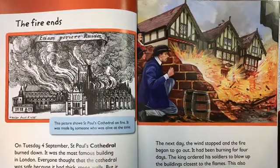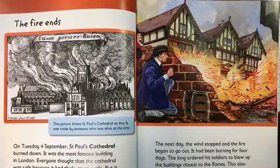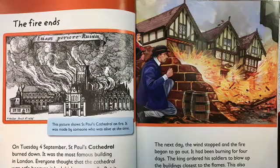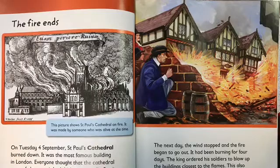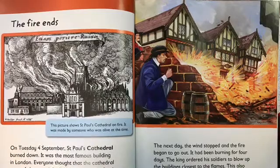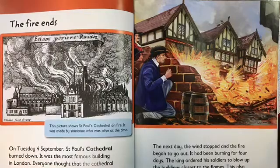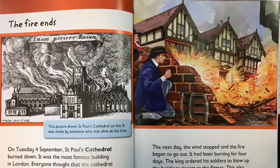There's another drawing here, which was also drawn by someone who was alive at the time of the fire, and you can see St. Paul's Cathedral covered in flames and smoke. The next day, the wind stopped and the fire began to go out. It had been burning for 4 days. The king ordered his soldiers to blow up the buildings closest to the flames. This also helped to stop the fire spreading.